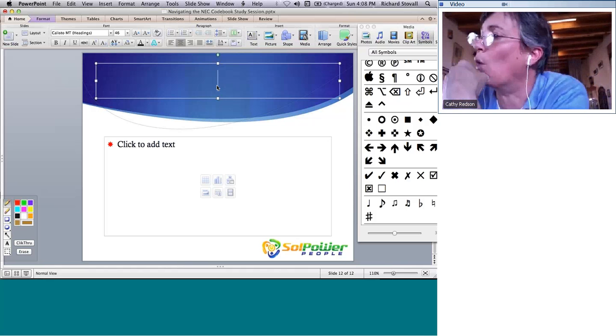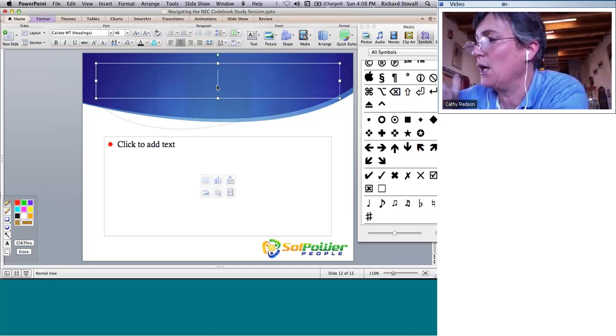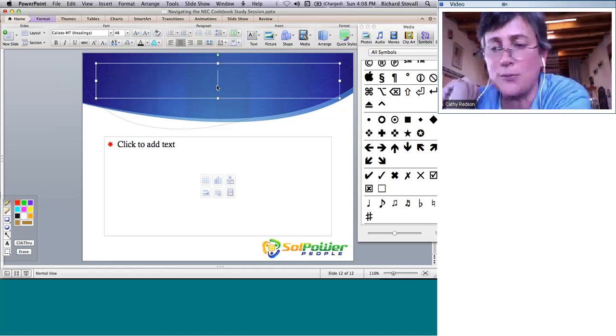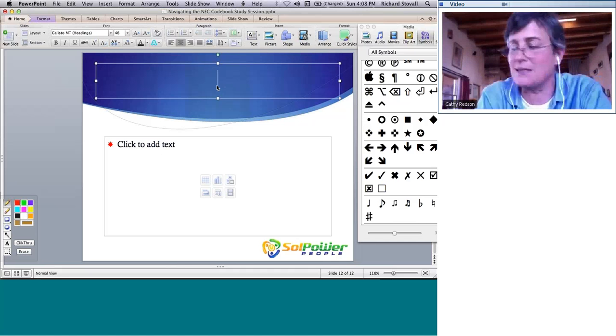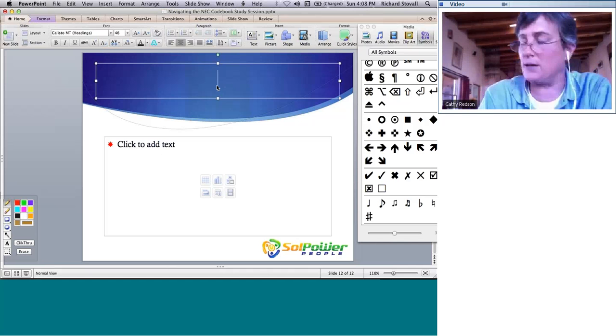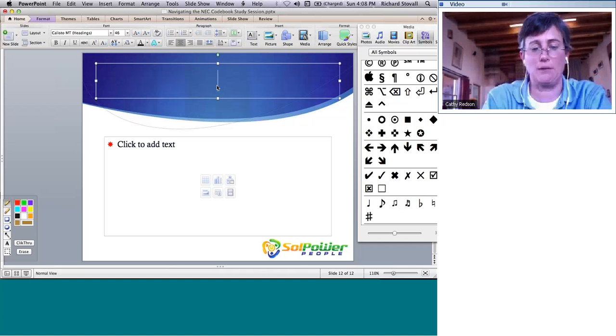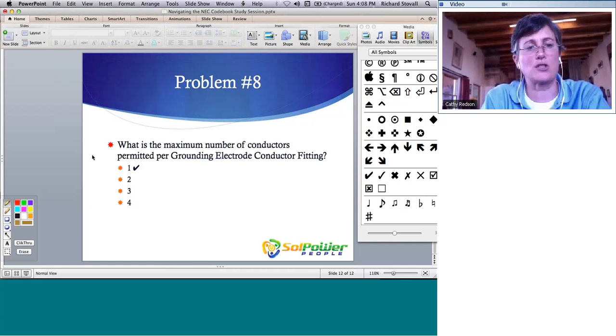No more than one conductor can terminate on a single clamp or fitting unless the clamp or fitting is listed for multiple connections. So, unless it's listed, and that would be something you need to check with the listing. But it does say so, there may be an exception to that, and probably I should update that in my question. Say that unless it's listed otherwise, it would only accommodate one conductor per fitting. So I'll go back and fix the question to say that.